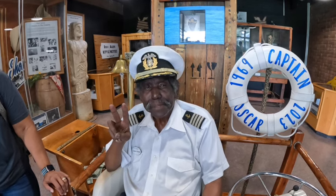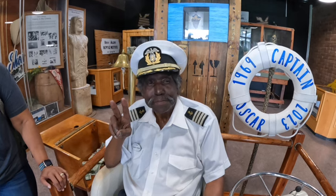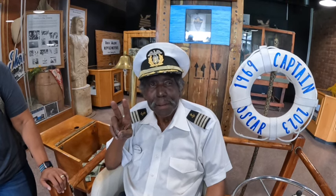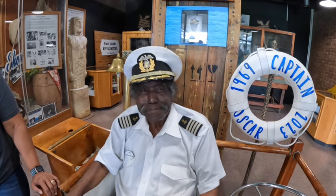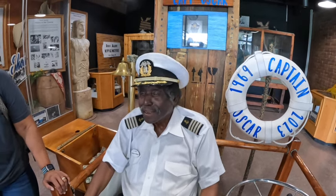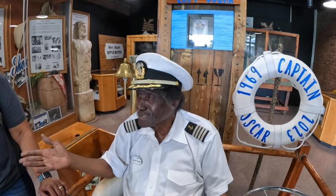Silver Springs, world famous glass bottom boat. My name is Oscar. I'll be your boat captain. I'd like to remind you, you need a life preserver. You'll find it above your head. Unbuckle it and put it around your neck. Don't worry, over 100 years, we never had to use one.